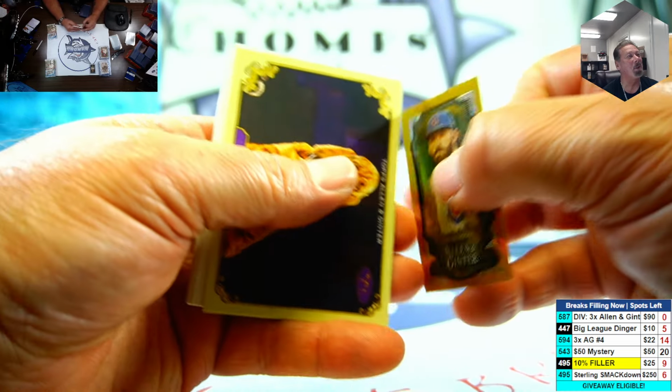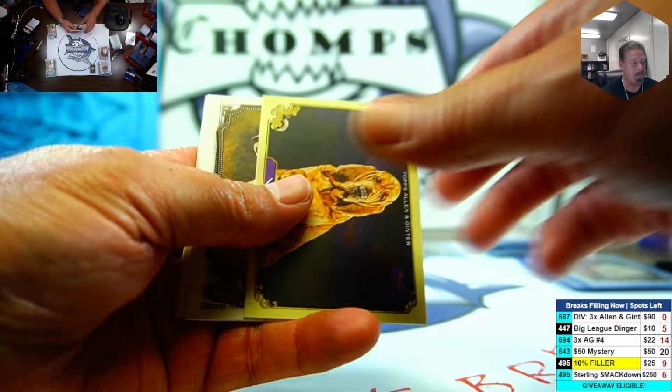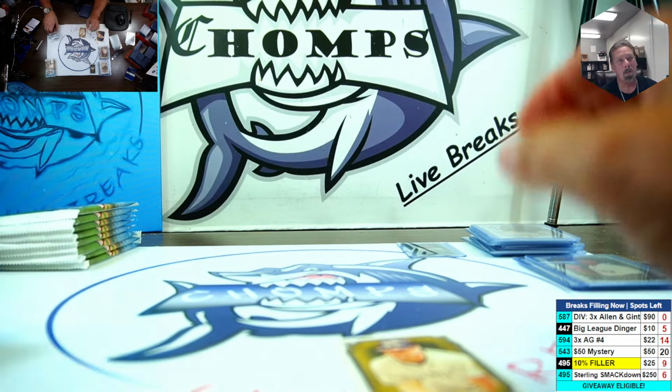Oh, look at that. Nice Swanson here. We need to top load this one. That's the 50. That's a nice gold Swanson. It's a nasty mini card right there. Nice Larry Walker.